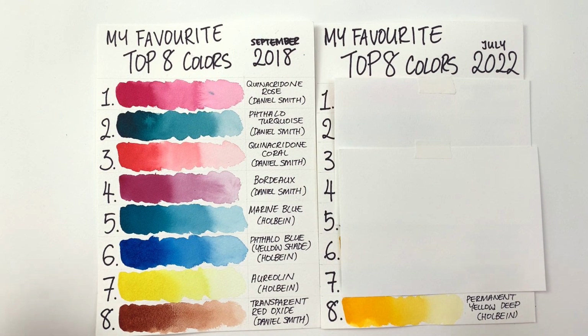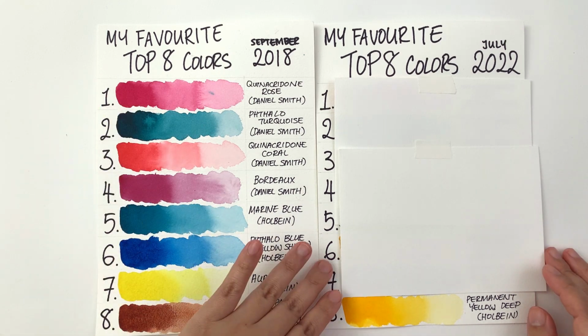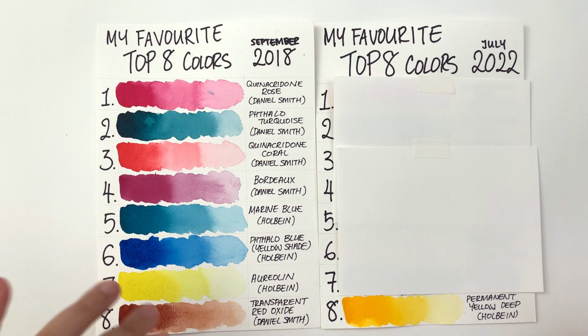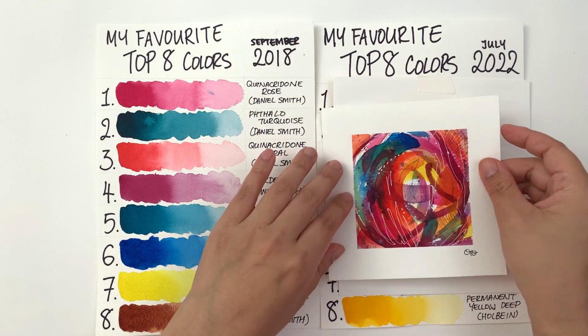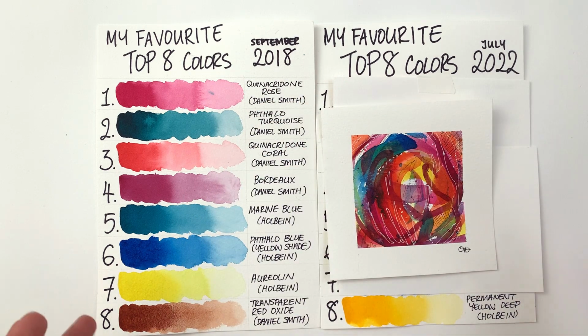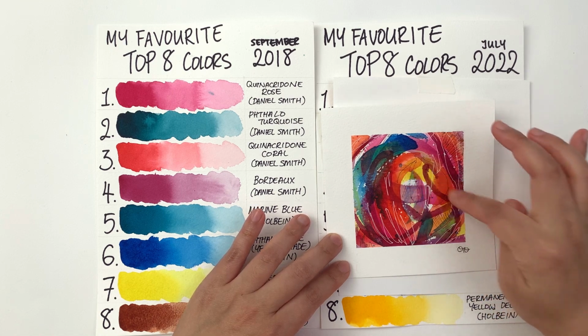The number 8 spot goes to Permanent Yellow Deep by Holbein, and that is a color that wasn't in this before. I tend to lean more towards the cool colors, but then I started painting more, and this is one of my paintings that I did for a Patreon painting, and you can see the Permanent Yellow Deep here.